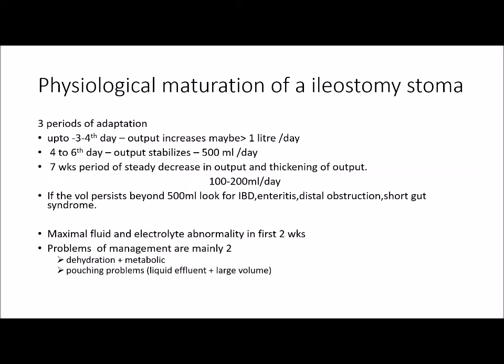So, what happens when you create an ostomy? Ileostomy, colostomy not too problematic. Why? Because by the time the intestinal contents have reached the distal part of the colon, everything has been absorbed, including water. So that is basically waste. So no problems there. But if you're making an ileostomy, then that has some problems, and that's the physiological maturation of an ileostomy stoma. The physiological maturation, as opposed to anatomical maturation, where you evert the mucosa and attach to the skin, that is anatomical maturation. This is physiological maturation.